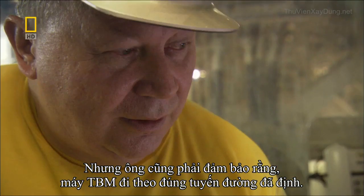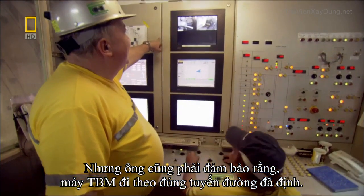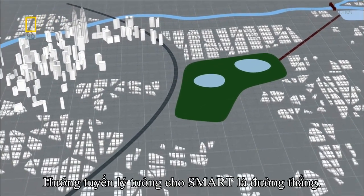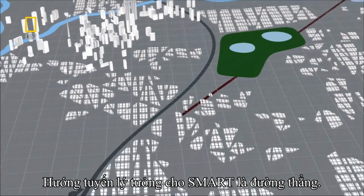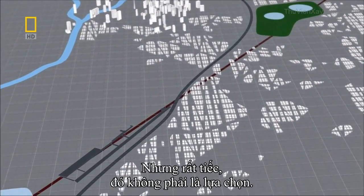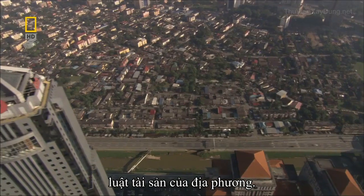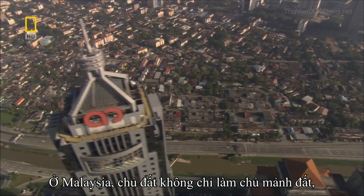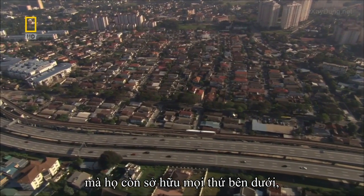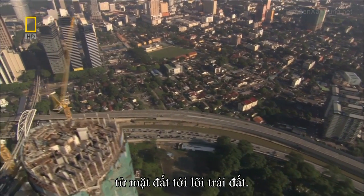But he also has to make sure the TBM follows a precisely defined path. The ideal route for the Smart would be a straight line, but unfortunately, that wasn't an option. The reason may be surprising: local property law. In Malaysia, property owners don't just own their land, they also own everything that lies below it, all the way to the core of the earth.